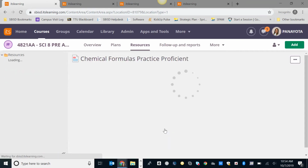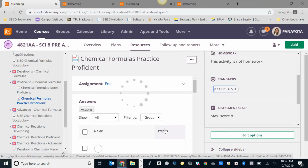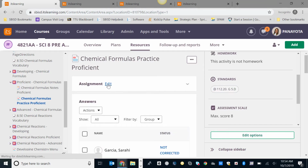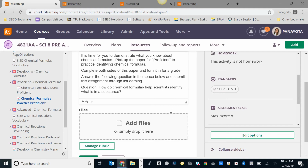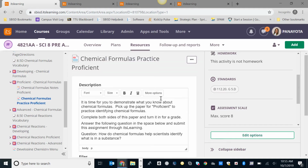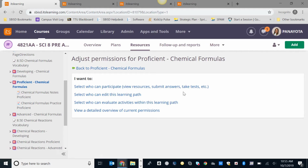So in this case, for the assignment, I utilized the Google integration, where they had to go through, actually, no, this was just a separate sheet of paper, and then they had to complete it, and then there was a question that they needed to answer as well. But I used a pathway here, again, to help chunk it for students to know what was coming next. And then when you look at the actual pathway, I started playing around with permissions. Permissions just controls who has access to the different resources.